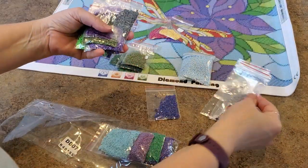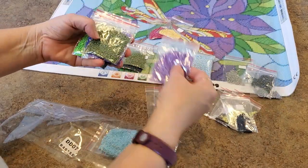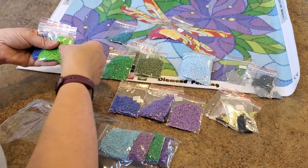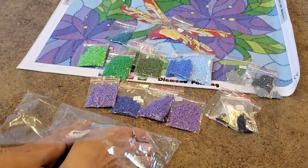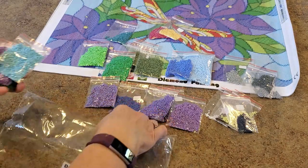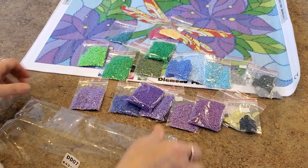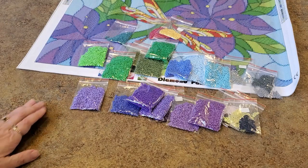Look, purple. We'll put this over here. Grays. Gray. Purple, purple, green, purple, purple, green, green, blue, purple. This is fun, isn't it? This is fun. Another blue, another purple, another green, and another purple. Look at that. How pretty. How pretty. Oh my gosh, I love it.